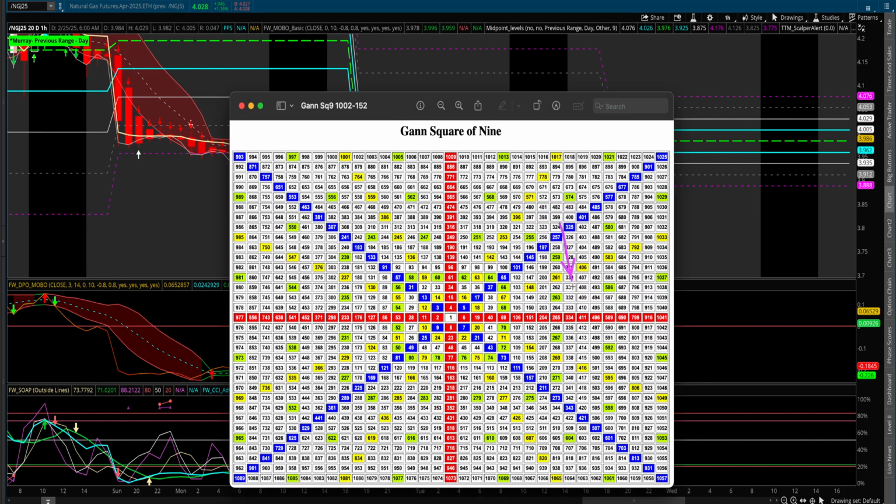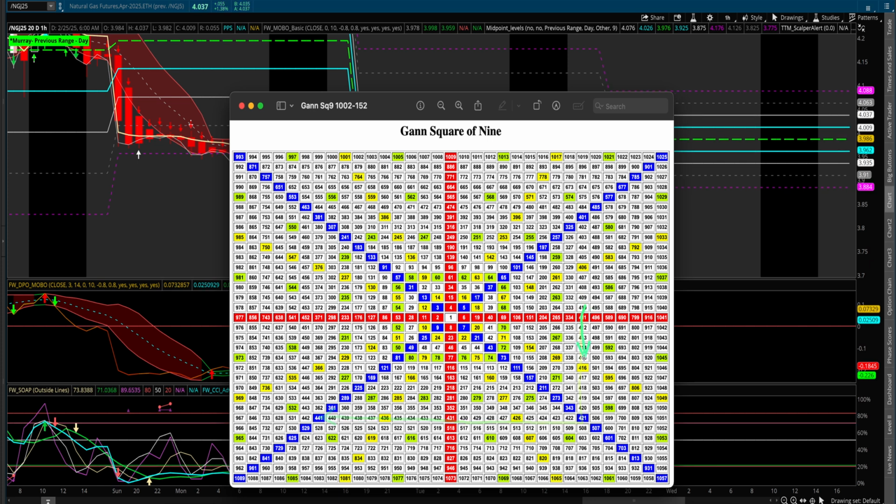Lastly, this is the square of 9. Gap fill will be between 414 right here and 409, this area right here. So it's going to push higher, 421 to 431. Extreme 441. But let's see if we just get to fill the gap first. And if we were to fill the gap at 414 and then crack below 411, which is the 0 degree, then high probability 406, then 401, all the way to 391. I think this is where we found support.